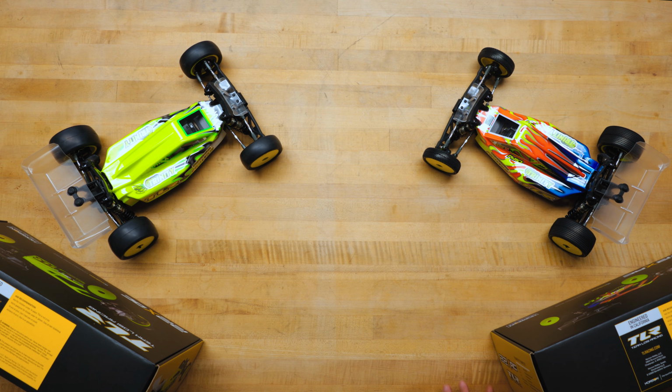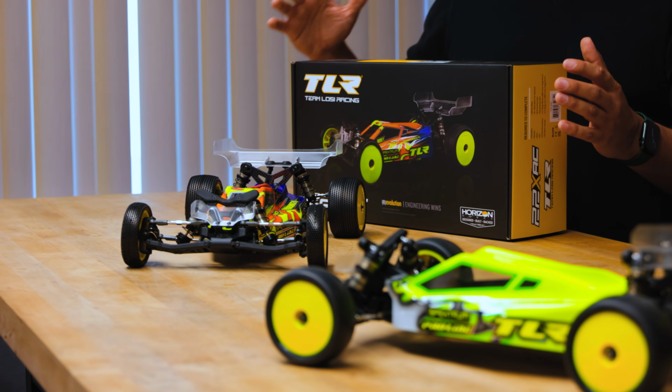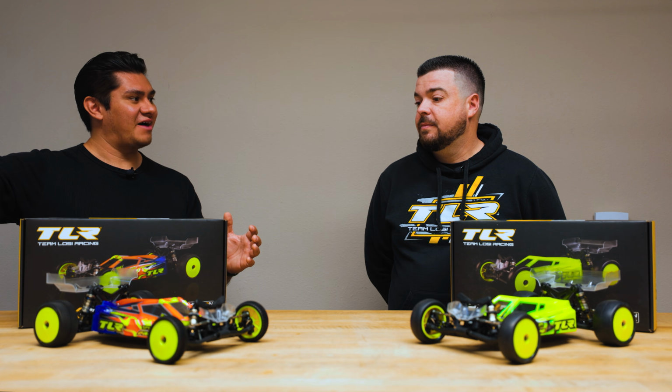Now, looking ahead, I think this is a kind of a new dawn for TLR and the 22X and where we want to head. Where do you see, in general, not just the vehicle, the industry, tracks? They've changed a lot in the last 13 years, 10 years. Where do you envision it happening in 5 and 10 years?